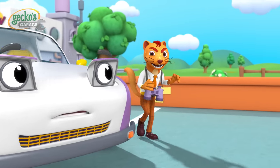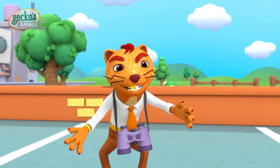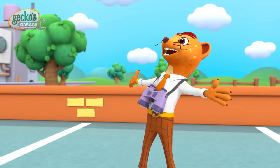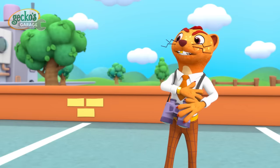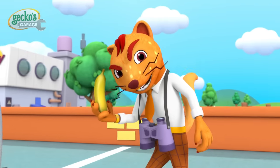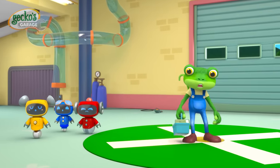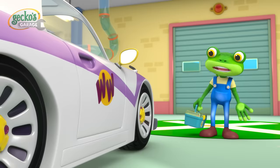If I could get my hands on those plans, I could make my own mechanical. Then my garage really would be the best. Wake up, Sly. I have a cunning plan. Sly, what are you doing here? Where's Mr. Weasel?